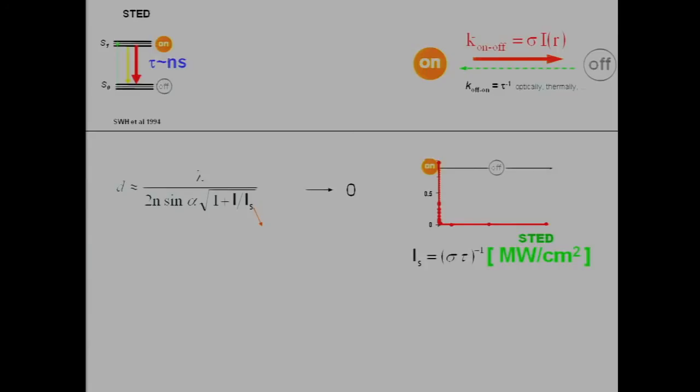But universality doesn't mean that it's the best for all cases, or that it doesn't have drawbacks. It has a drawback. Namely, you have to act within a nanosecond, because the molecule stays in the on state, the fluorescent state, just for a nanosecond. If you have to shut it down to prevent emission, then you have to act within a nanosecond. So you have to put in relatively large intensities, on the order of a megawatt per square centimeter.